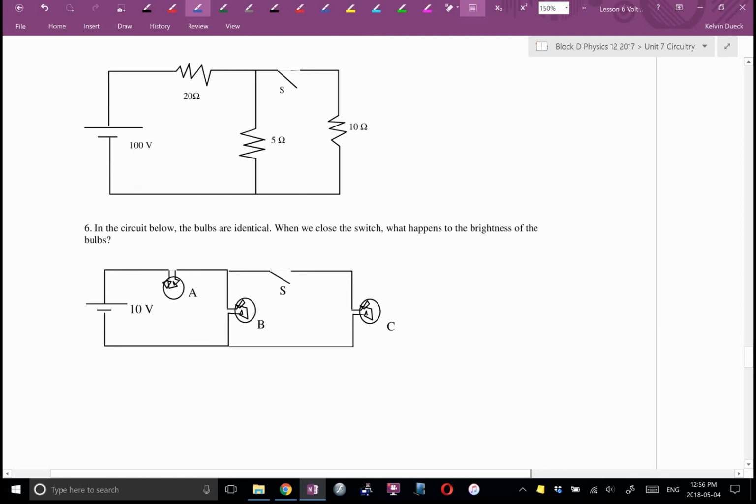Although I notice number 6 looks like the same circuit as number 5, but with no numbers. Resistor, resistor, resistor, resistor, resistor, resistor. The only difference is all of these resistors are identical. If you can figure out what happens just based on what you know about adding a resistor in parallel and R total and V total, great. Or, since all of the bulbs are identical, make up a nice resistance. 2 or 5 are usually pretty good ones. Take it from there.